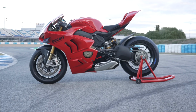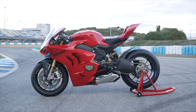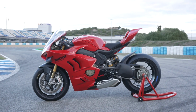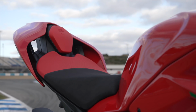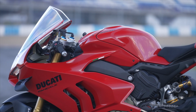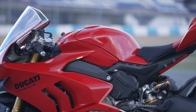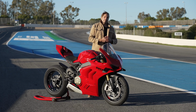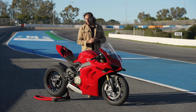Now, Ducati did some other slight tweaks in terms of ergonomics. The seat, although it's a tad higher, I really liked how flat it positioned me. I like that. I like the reshaped fuel tank. It was much easier to squeeze with my knees when I was going from fifth gear into first gear on the back straightaway here at Jerez.